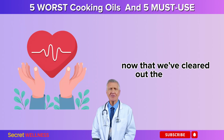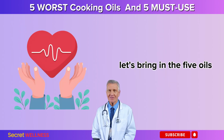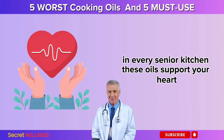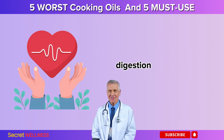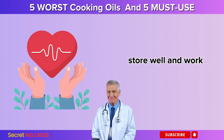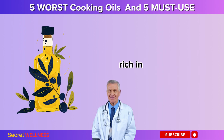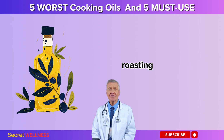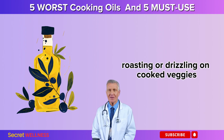Now that we've cleared out the risky oils, let's bring in the 5 oils that deserve a spot in every senior kitchen. These oils support your heart, brain, joints, digestion, and energy. They taste great, store well, and work beautifully in everyday meals. Extra virgin olive oil, rich in anti-inflammatory fats and antioxidants. Great for salads, roasting, or drizzling on cooked veggies.